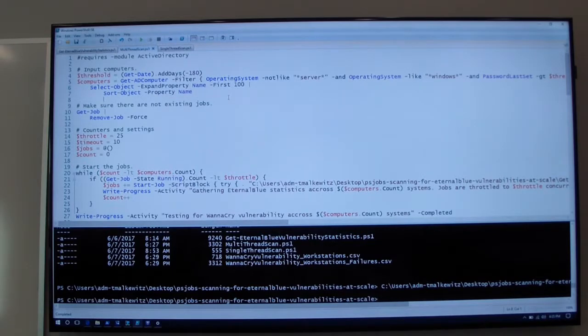And then what it does is it actually updates a collection in Config Manager that has a mandatory deployment for those updates right now, as soon as you get your policy refresh. And then it pulls the other ones back out, so I can keep an accurate count of how many computers I've actually talked to that are vulnerable that have not updated.